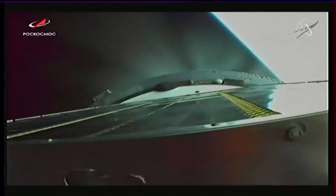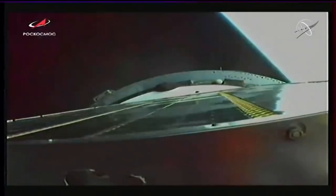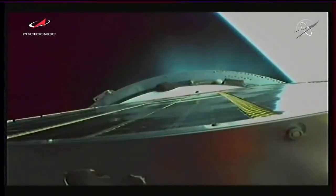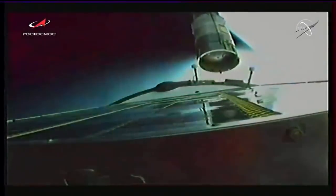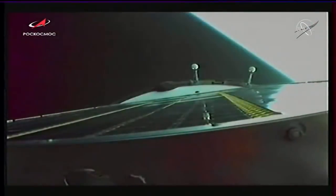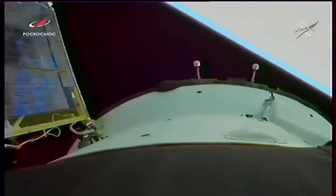8.5 minutes into the flight, about 15 seconds away from third stage shutdown and spacecraft separation. Get ready for separation. 520 seconds of flight. And third stage shutdown is confirmed and spacecraft separation. Confirm. Third stage separate. Next step will be the deployment of the solar arrays that you now see unfurling. Separation.